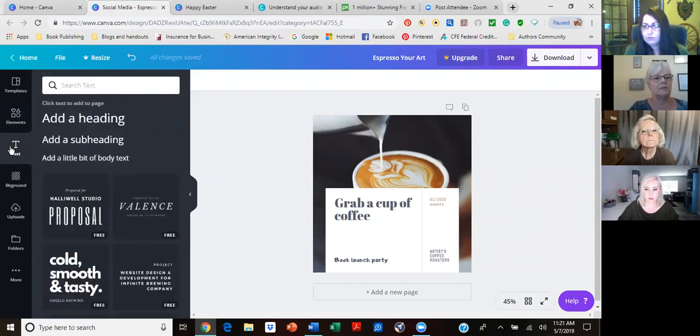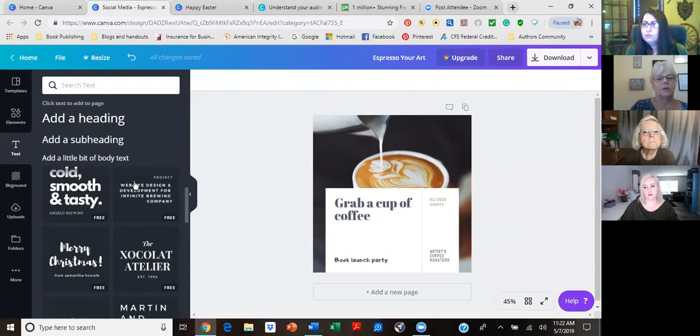In text, this is what I usually start with, are the add a heading, add a subheading, add a little bit of body text. That way you can pick the font type, the size, and they're set apart because they're different sizes. They have templates down here, like you want to do Merry Christmas, and put your name. You can personalize it. You can change the color of Merry Christmas.